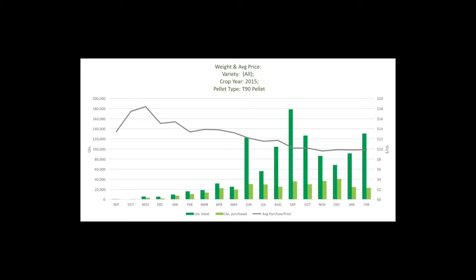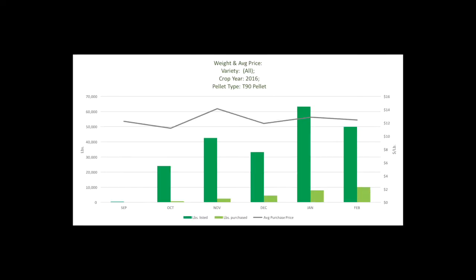Listings accelerate and seem to peak about the time the following crop year is harvested. Normally, I'd expect to see the volume of listings, the dark green bars, decrease, especially as you make your way into another calendar year on the far right, but that doesn't seem to be what's happening. Purchases of crop year 15 are certainly tapering off now that we're in 2017, but the listings continue to pile up. Now let's shift gears and look at the most recent harvest, crop year 16.